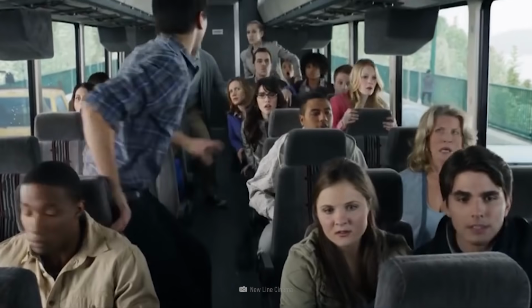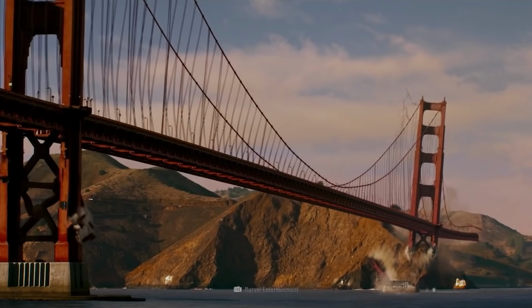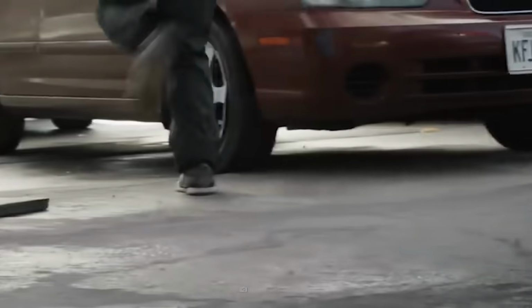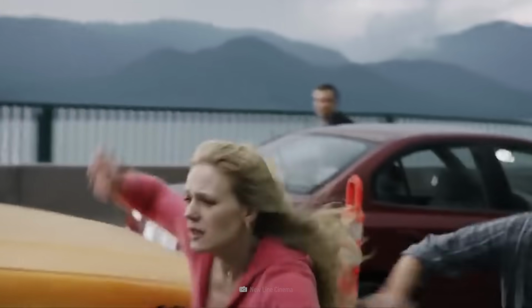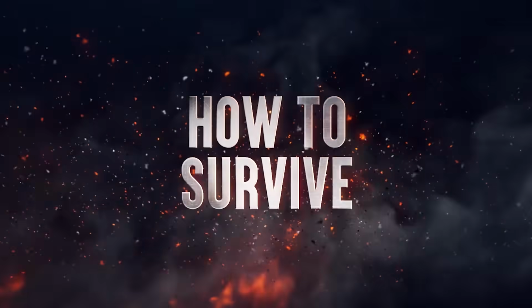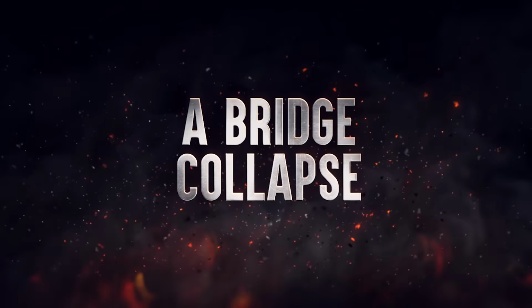You're stuck in traffic in the middle of a large bridge, and the ground begins shaking violently. Suddenly, the bridge cracks open, and the cars in front of you start falling into the hole. This bridge is collapsing, and there's nowhere to run. How can you get out alive? Here's how to survive a bridge collapse.